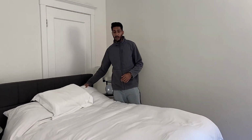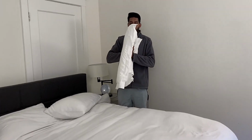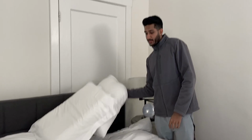And I recently upgraded the pillows to these fluffier ones. And I also got a memory foam pillow. So this thing is just so nice. I can't go back to this. It's just, oh my god, it's like sleeping on heaven. But that's that. That's the bed.